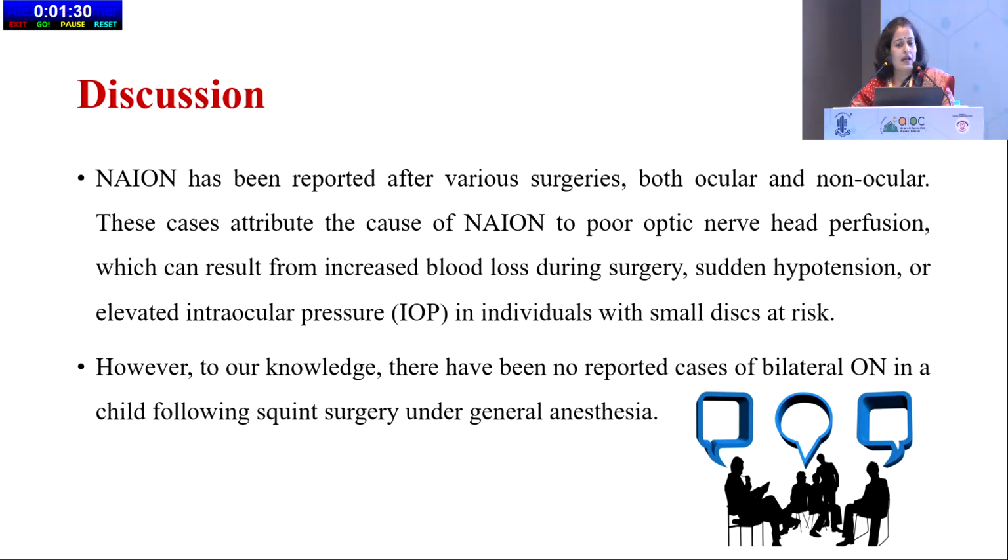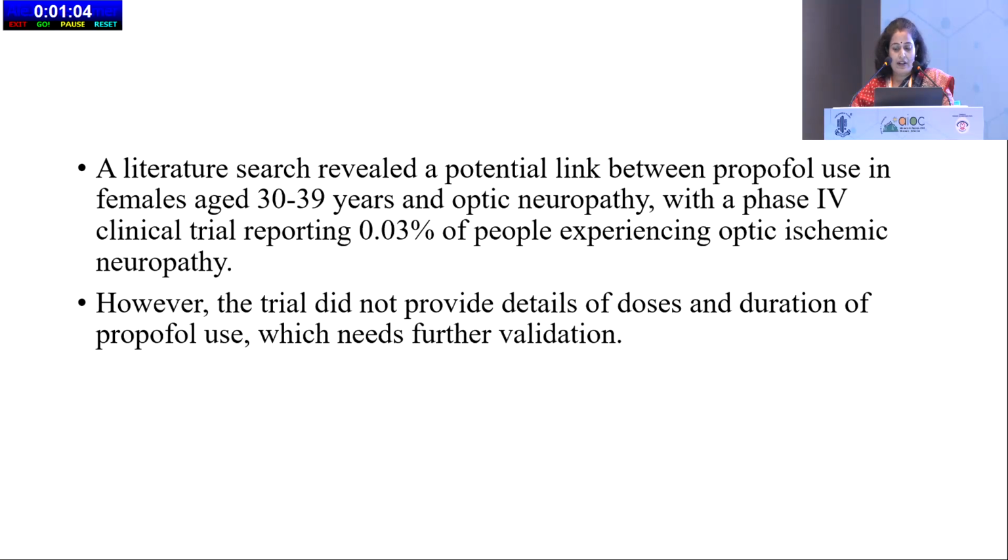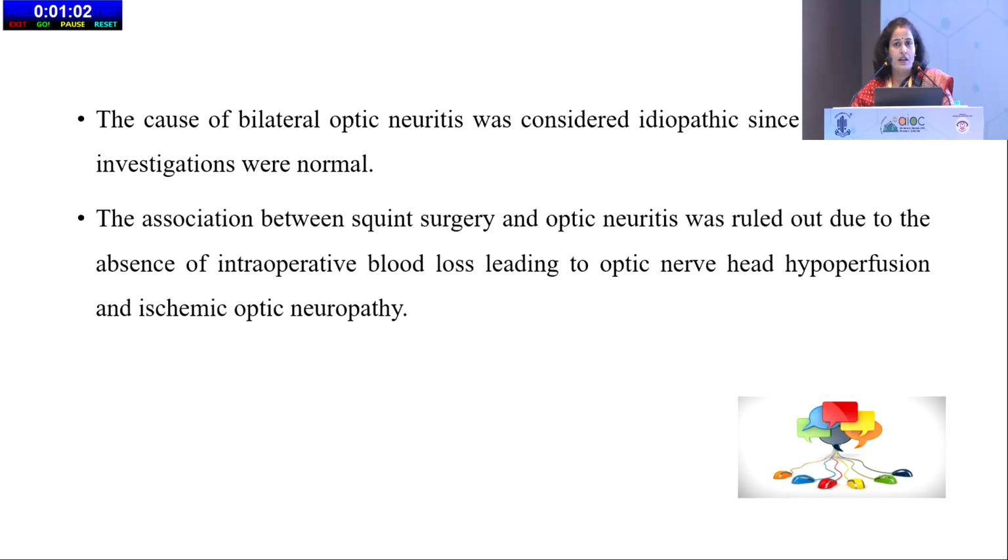The only thing is NAION has been reported after strabismus surgery. This is the rarest of rare. There is no report we have seen of the incidence of bilateral optic neuritis after general anesthesia. The bilateral optic neuritis was idiopathic, but as the patient developed it just immediately after the GA, we investigated everything, and we could not find a direct association with the squint surgery, because the surgery was uneventful.